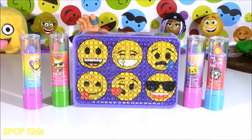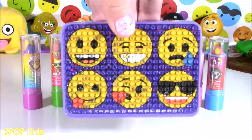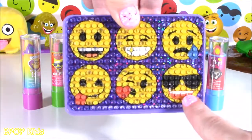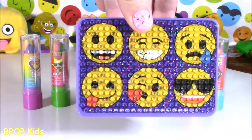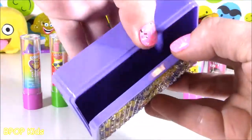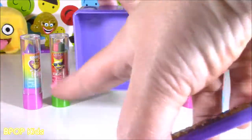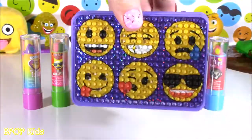What is going on right now? Ugh, look how cute this is. You guys, look at this little case. It is bedazzled or bejeweled. Look at those little emojis. These are not the characters from the movie, but they are just as cute. Look at the little heart. And it's so convenient. You pop it open and you can store your lippies. You can actually store anything in here. Adorable.